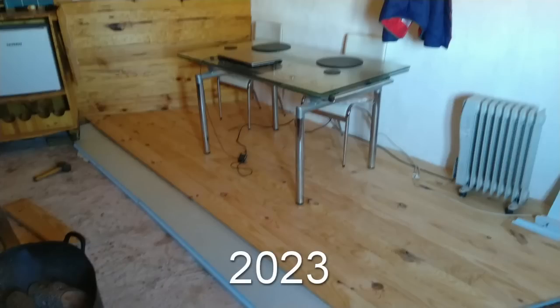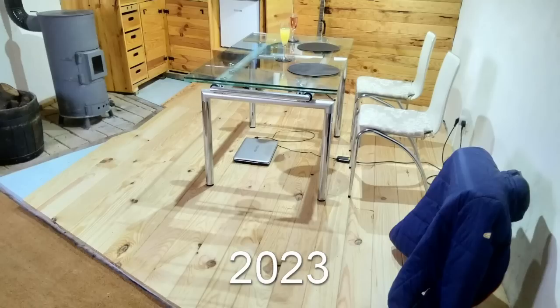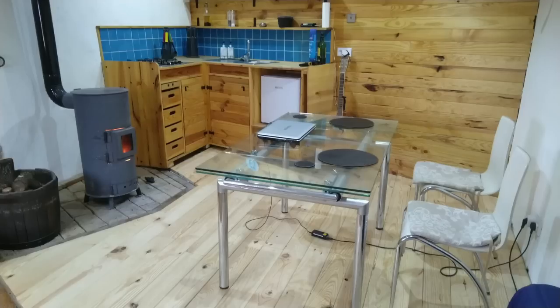This year. What have we done this year? Well, we put this floor down in the apartment. Finally, put a wooden insulated floor down in the apartment. And we're still not completely finished. It still needs skirting boards and a few trims around the place. It can wait until we get a couple of wet days or something. But it's certainly been a lot warmer with the flooring.